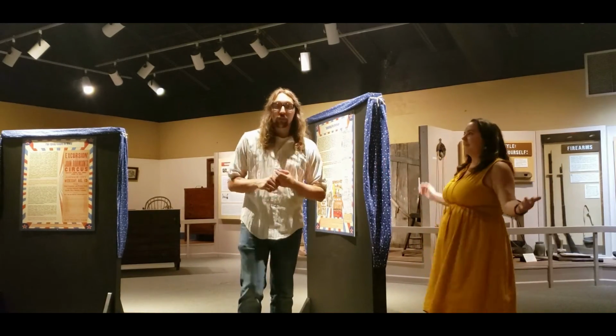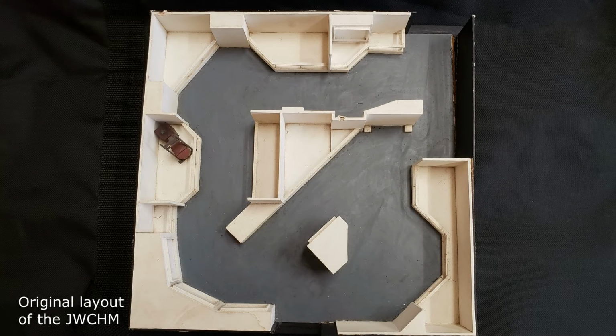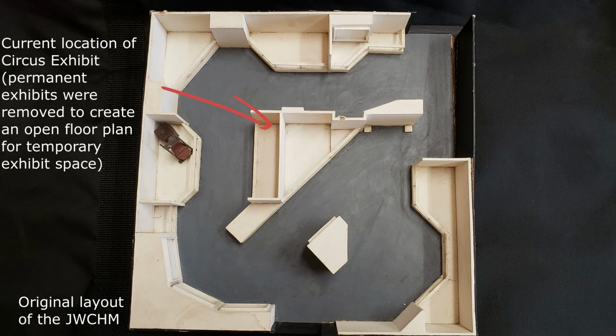All right, so this is the space that we are working with. If you have ever been to the Jonesborough, Washington County History Museum, the main exhibits go around the wall. And so we have taken great steps over the last couple of years to rearrange the space as much as possible. When the museum was put together, it was built to last, and not really be changed. So we've been going through some of that. But one of the things that we have done is open up the space in the middle of the floor, which is how we've gotten to this exhibit that is now on display.